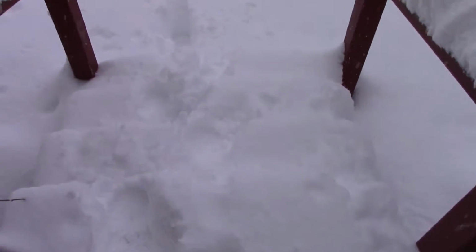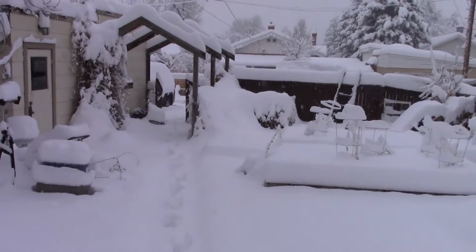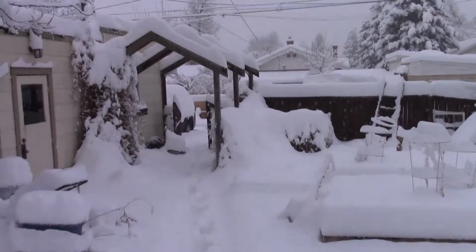And as you can see here, I've already been out to my truck this morning, trying to get it started and cleaned off. My steps are very well covered. This is definitely something else.